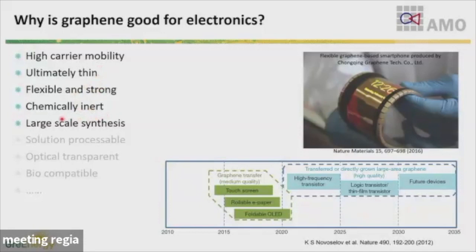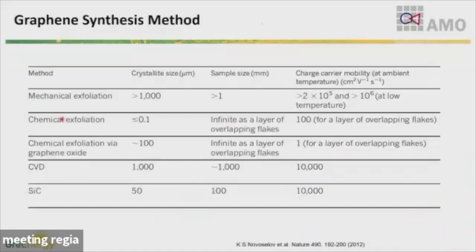So that's also what I want to address in the next slide, how we can actually make graphene at large scale. This is because the target of AMO is, in the end, to link the university and the industry. So we would like to do something which is in the end scalable. That's why this is very important for us. So the material should be scalable to large scale.